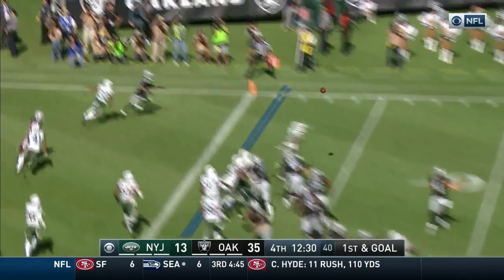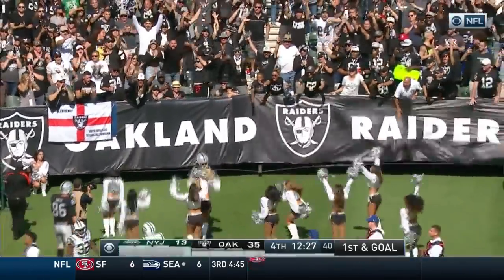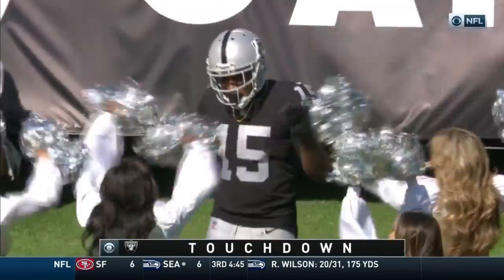Carr, moving pocket, throws to a spot, caught by Crabtree. He's got the hat trick. Touchdown Raiders.